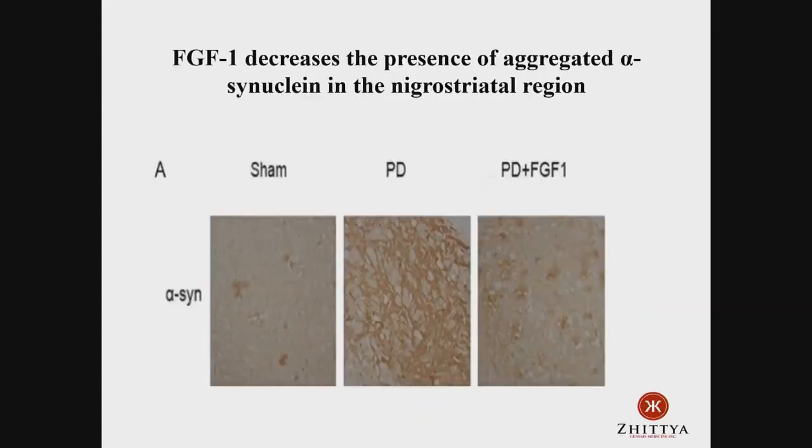And finally, looking at toxic proteins, in the monkeys, you get aggregation of a protein, synuclein, which is toxic to neurons. So these are these tangles that are seen in the monkeys and patients with Parkinson's disease. FGF1 clears those toxic aggregates as shown on this panel here on the right-hand side. And you can see on the left-hand side are normal monkey brains where this toxic protein does not accumulate.